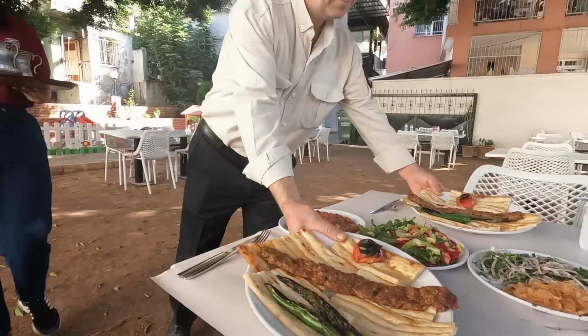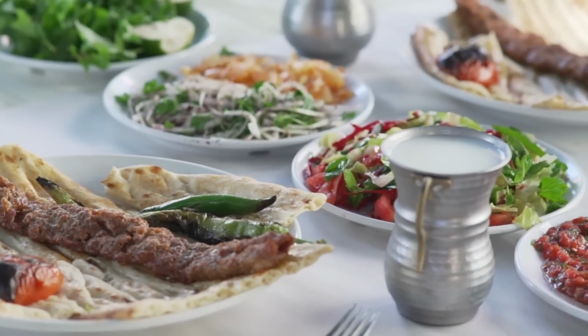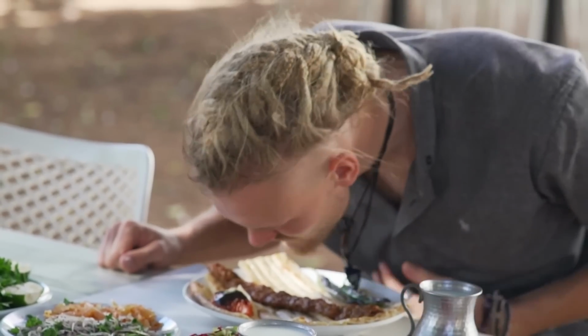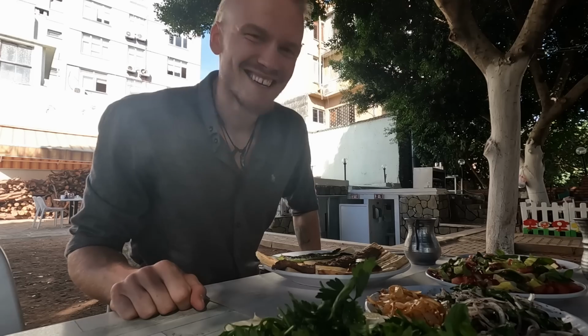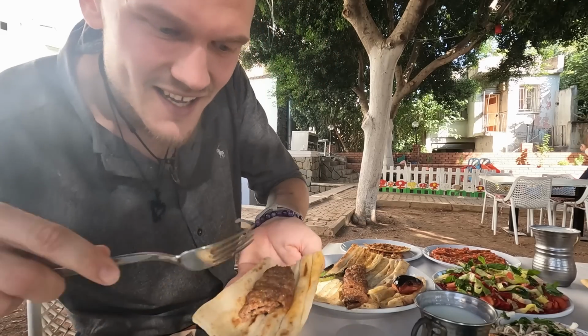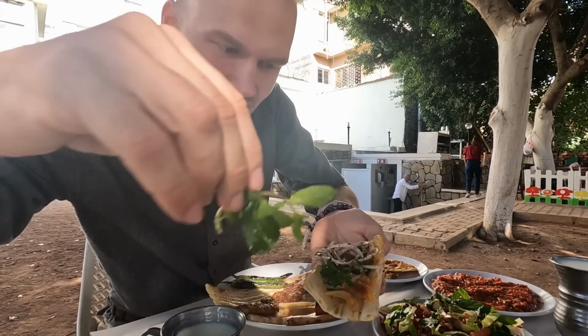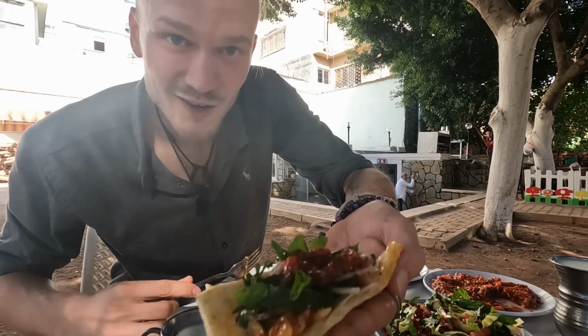Wow, teşekkürler. Lamb meat cooked in this manner never stops to amaze me. It smells so good. You take the Adana, you slap it on your bread, then you take the onions, mint, sauce, and just look at that.